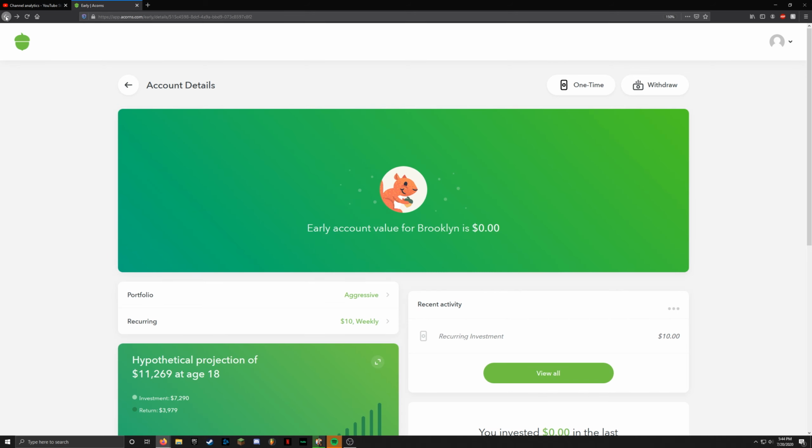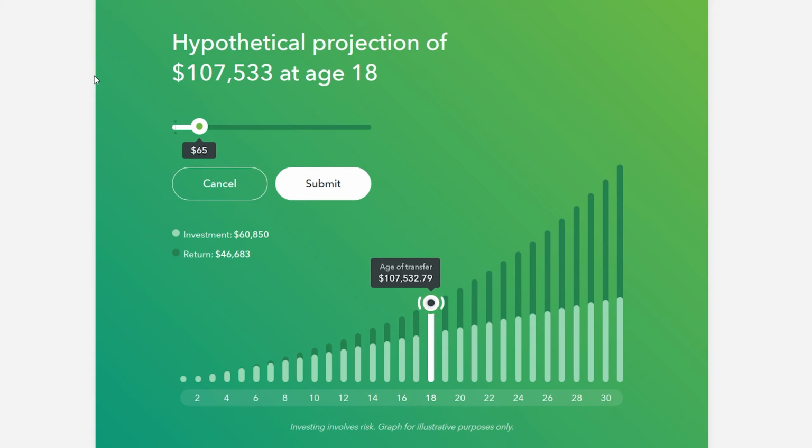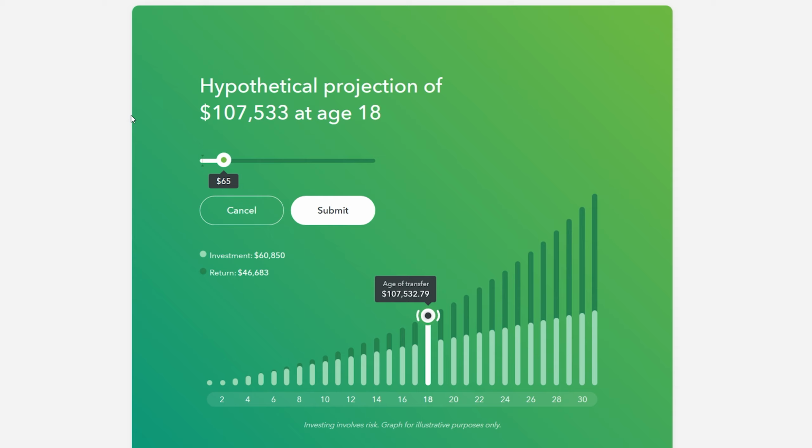Now, I do want to take a look at Maxwell's because he is a little bit younger. We'll see what the projection difference can be. So starting at the same time, Maxwell's a little bit younger. He would have almost $5,000 more with the same amount every single week if we just stuck with $10. To get him to $100,000 would only take $65 a week. So this is just a hypothetical projection, of course, but this is kind of a perfect illustration of why time in the market matters. With just a couple year difference, I could save quite a bit of money each week trying to hit the same target. Just goes to show that if you have kids, you can start today and make a very big impact on them. The sooner you start, the better.